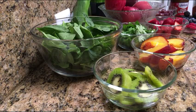I came up with it just by Googling the nutritional value of certain foods and putting a lot of those superfoods, antioxidant-containing foods, together in a salad that would provide my body with a lot of antioxidants. And so I want to share that with you guys today.